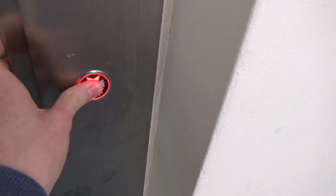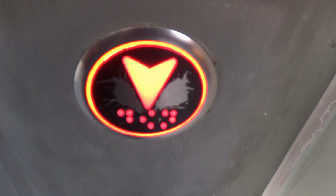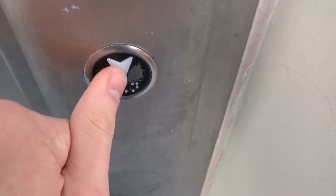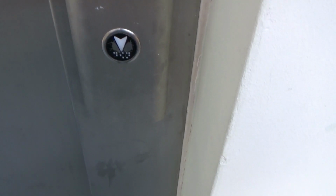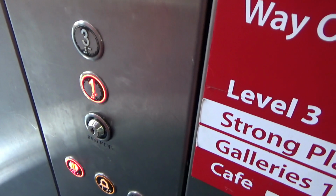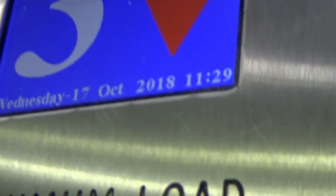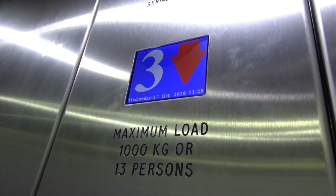Whisk us from the reception up to the cafe and some galleries. So it's been modernised. Here it is. Please mind the doors. Doors closing. It's still 1999, but it has been modernised since. It's got a decent time on the indicator though, which is interesting.